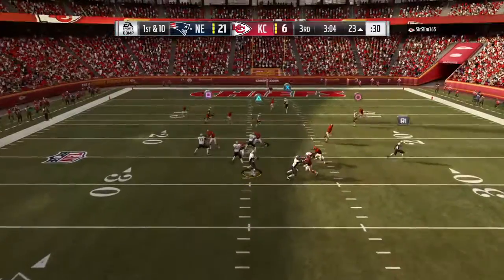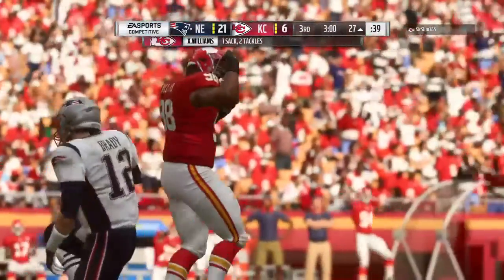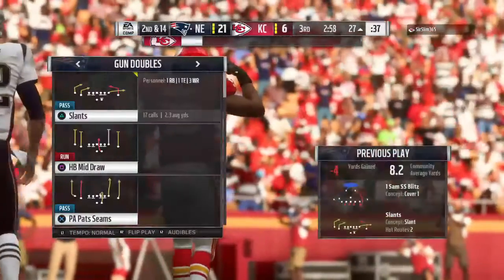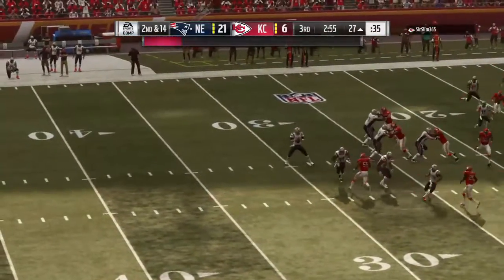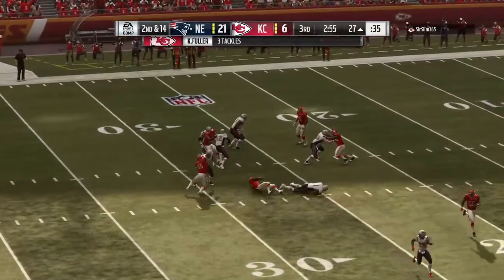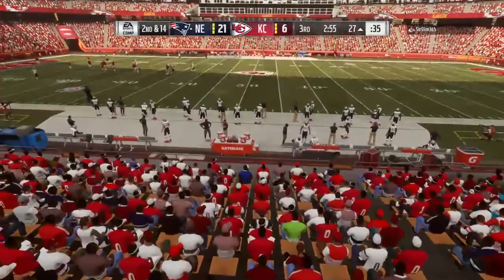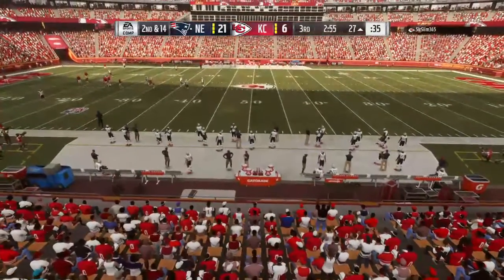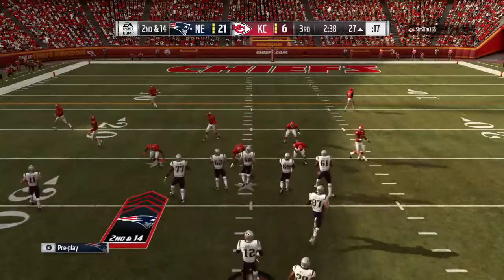Brady now on 1st down. Nowhere to turn this time, and he goes down. Sacked back at the 29. Now, that was just absolute perfect man coverage. Nowhere for them to go with the football. Led to a sack. And that's really difficult to do in today's NFL with all these gazelles running around that you're trying to cover in the secondary. So after the sack, here's 2nd and 14.